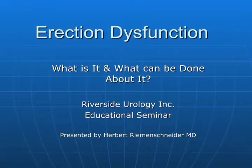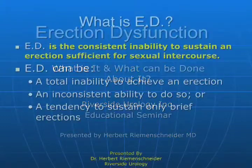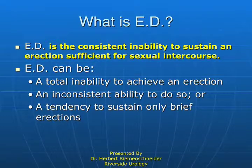Erectile dysfunction. Well, what is it? What can we do about it? Well, first off, it's the inability to become aroused as a man and not have the ability to have a full erection or an erection at all. It can be just brief enough to get the person who has the problem disgusted and discouraged and depressed, and they just avoid the subject of sex.